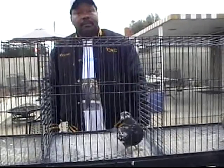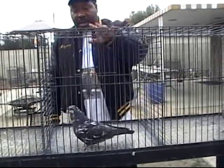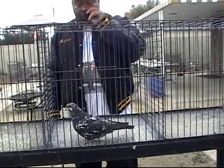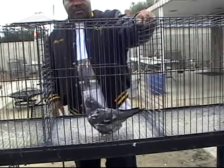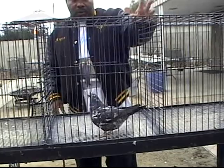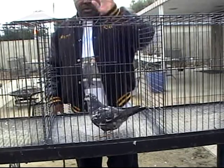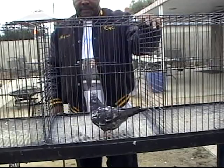I noticed that she has a real nice short back on her too. Yes, she does. This is one of the best birds I bred once I moved out here to Rialto from Compton. She's one of the first birds I certified and one of the best breeders that I actually flew in about 2 years. I flew her for about 2 seasons, and she was just all around, and she produced me some winners ever since then.